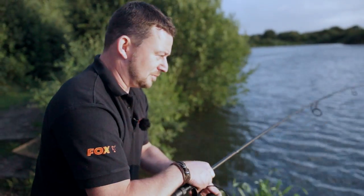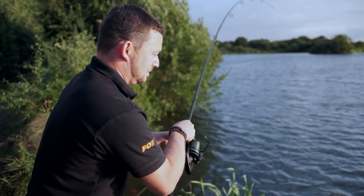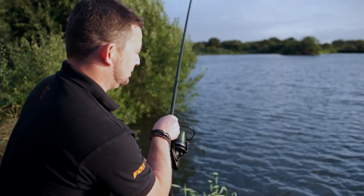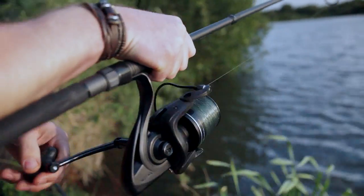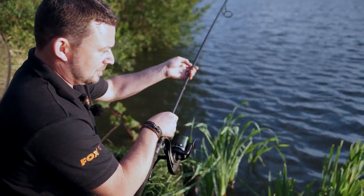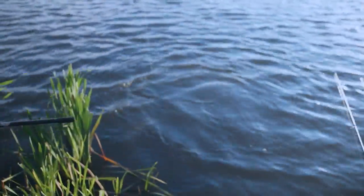Here we go, first evening, and one of those rods that we put out to where we've seen a couple of fish has whistled off. I think this is the little balanced bottom bait, and we've got a fish on. So yeah, I think the single bait approach on this occasion has definitely worked.